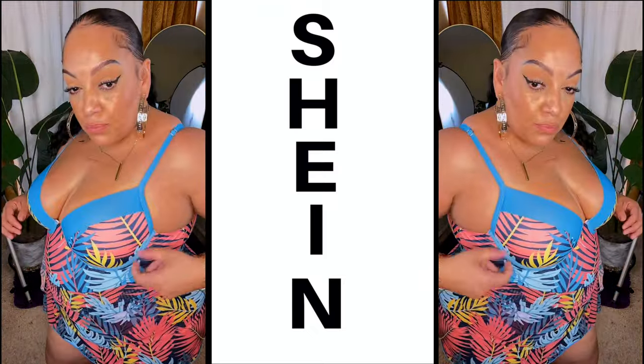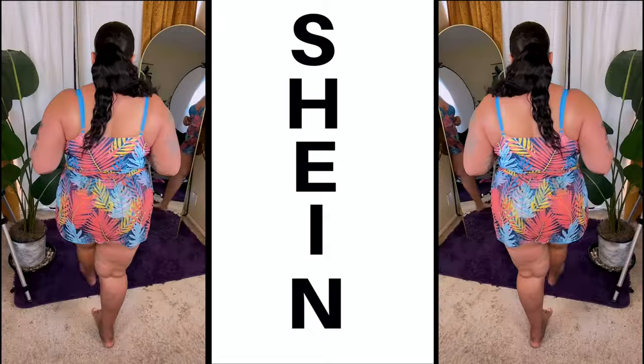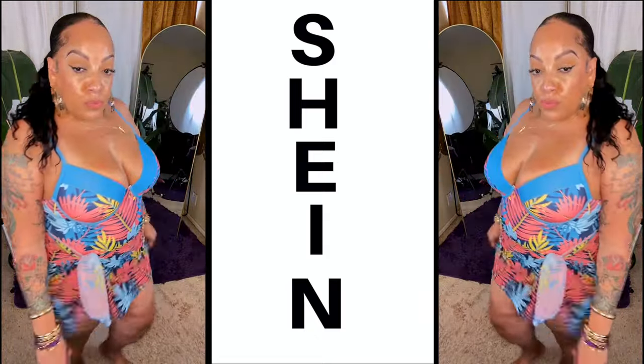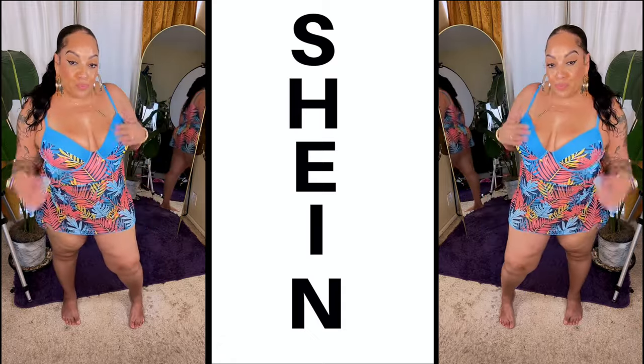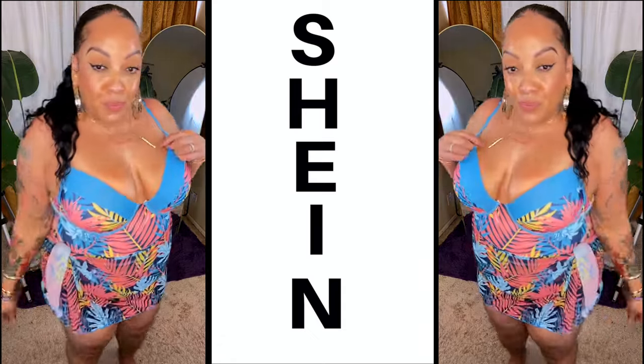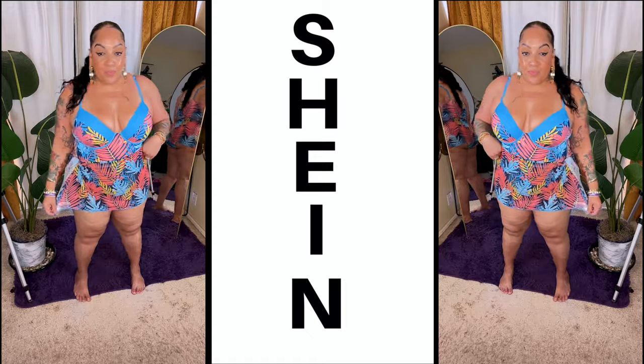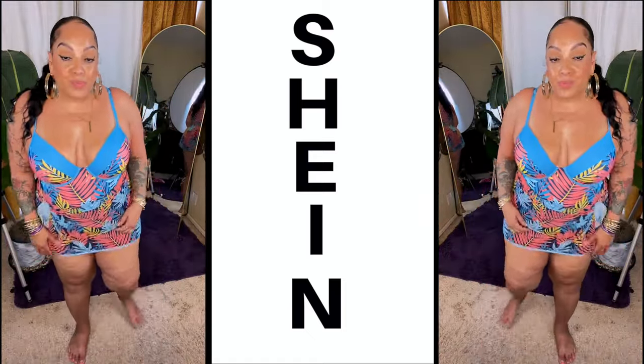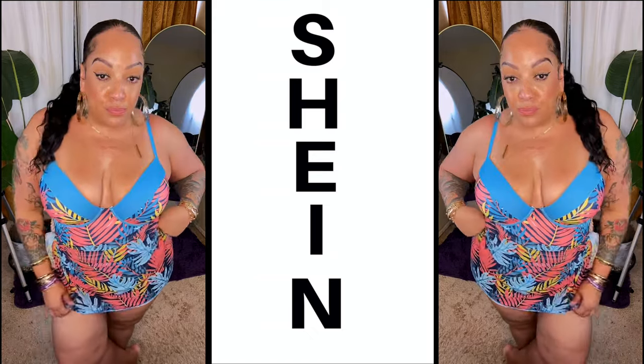It's beautiful. It's a one piece. The colors are very colorful and fun. Plus the sarong is sheer, and it definitely gives me the confidence that I like. I don't really like too much of myself hanging out of any type of item that I'm wearing, so I felt like this was definitely a cover-up swimsuit that I could wear and just be comfortable in.